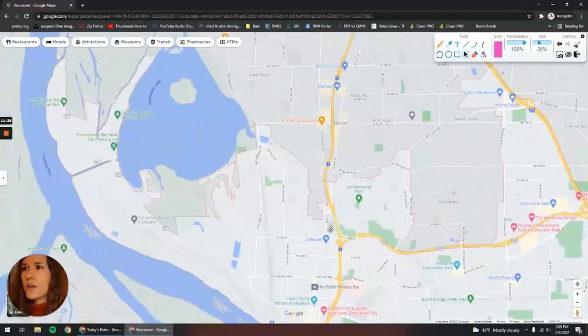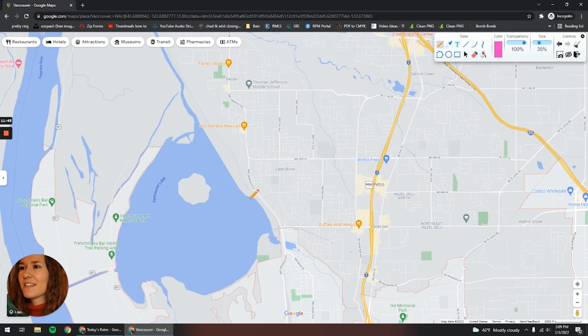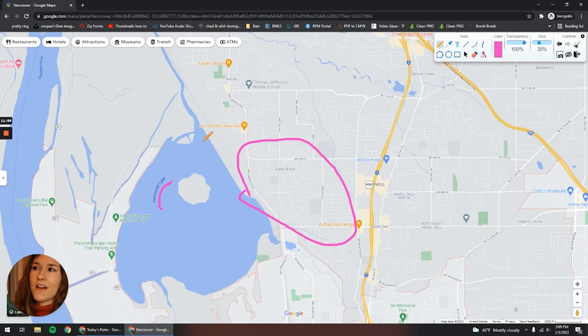Let's move on to the Lakeshore area. So Lakeshore is right up here. And if you didn't know, we do have a lake in Vancouver. It's called Vancouver Lake. There it is. And Vancouver Lake is not really a lake that you would swim in. There's been lots of algae problems in the past, but it's beautiful to look at and you can drive around it here on Lakeshore Ave. Oops, I covered it, sorry.